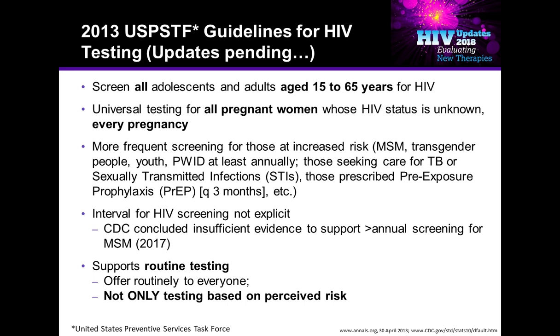For example, men who have sex with men, youth, people who have at least semi-habitual habit of injecting drugs, those who have TB or other sexually transmitted infections that can go along with HIV, and those who are taking pre-exposure prophylaxis against HIV. So that screening recommendation is every 3 months for some of those groups, and of course as clinically indicated. The interval is not really explicit in the guidelines, but the CDC did conclude that there's not enough evidence to support greater than annual screening for MSM in 2017. So annual screening for MSM is their current recommendation unless there's some specific risk that occurs.